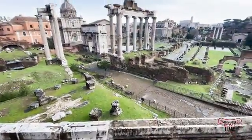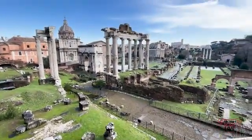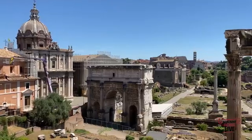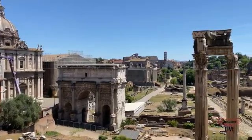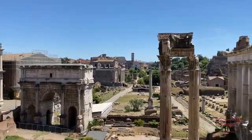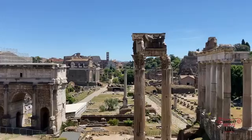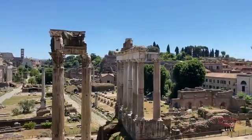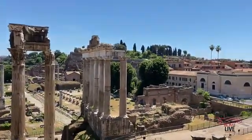Past the Clivus Capitolinus Road, past the remains of the Temple of Saturn, there lies the Roman Forum. There's the cupola of Santi Luca e Martina, the Arch of Septimius Severus, columns of the Temple of Vespasian, and again that colonnade from the Temple of Saturn on the slopes of the Capitoline Hill.